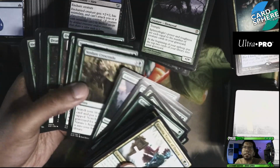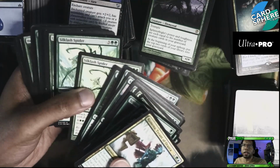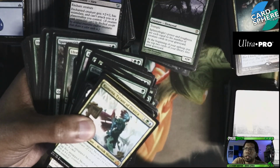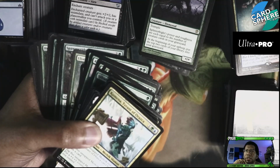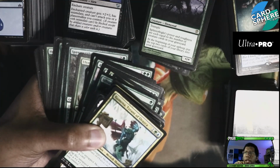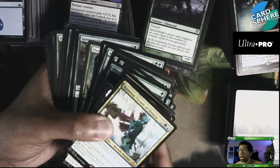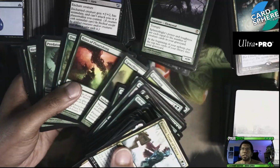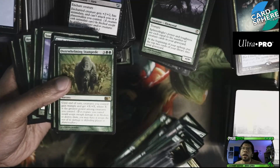Some of these aren't as good as the other ones, and now we're getting into some of the bulkier green cards here. Let me turn my... I don't know why this camera always wants to be lower. I need to set this. By the way, I already ordered them. I have a better camera arm coming in and a different mount for my mic. So getting to do some of this other content is going to be a lot better with the stuff I've set up. Rites of Flourishing is another one that goes pretty well.